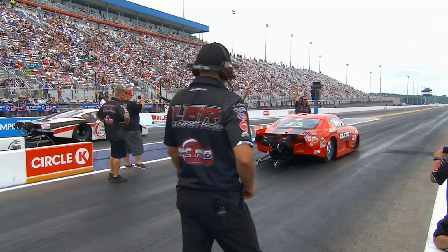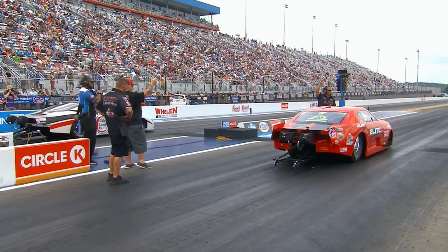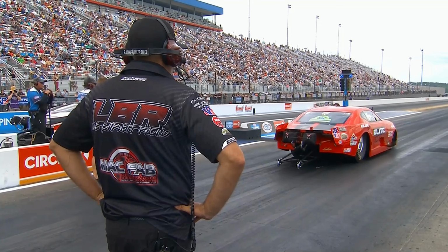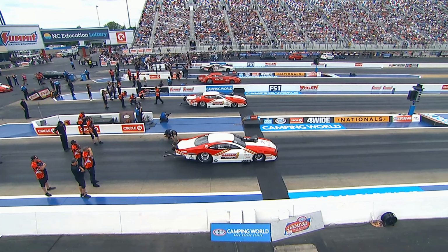Pro Modified. Love having the Pro Mods here. Thanks to the guys at Fuel Tech and the D-Rack for making it all happen this weekend. Shelton, lane one, qualified eighth. Barnett, lane two, 12th. Stevie Fast, qualified ninth. Khalid AlBalooshi, qualified fourth. Two of them are going to the final round, and two of them are not.